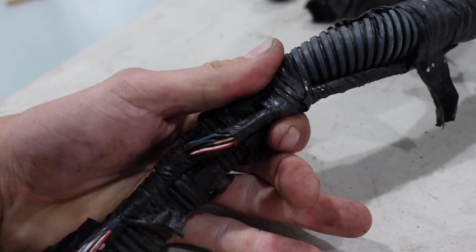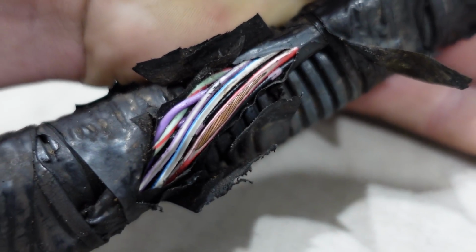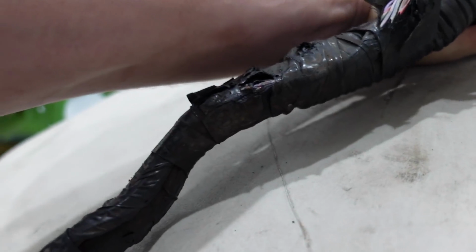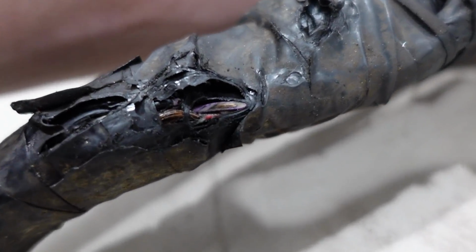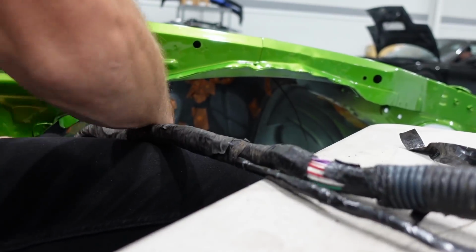Not that you guys would think this is unimportant, but as I'm going through it, look at that. Found quite a few wires that are already bare like that. Just little shorts and wiring issues waiting to happen from the stance life.